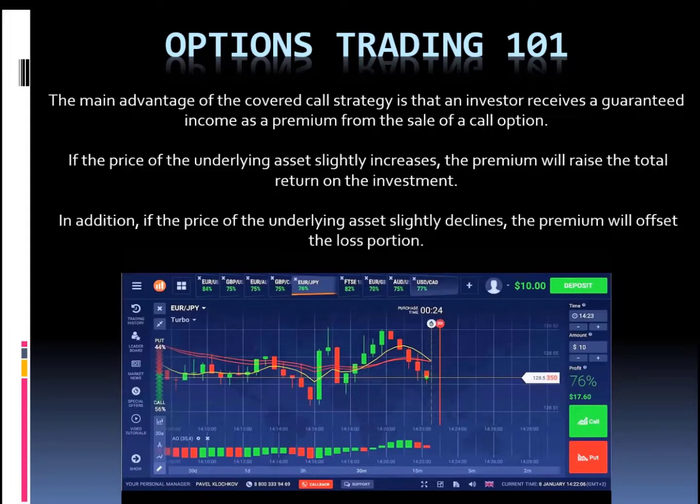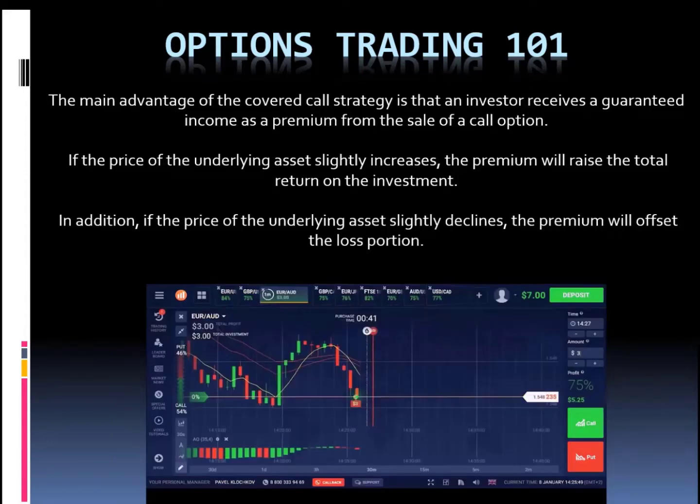If the price of the underlying asset slightly increases, the premium will raise the total return on the investment. In addition, if the price of the underlying asset slightly declines, the premium will offset the loss in part. Don't forget, slightly means slow movements in the market. It's a consolidation, not upward or downward movement, and not with a lot of volatility.